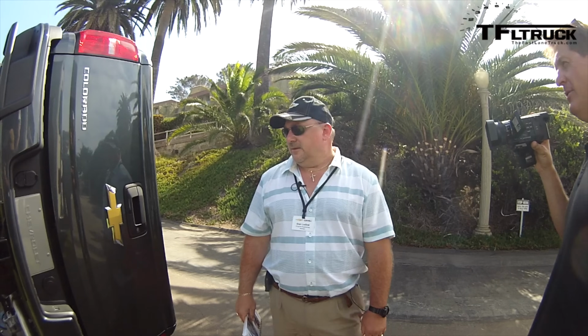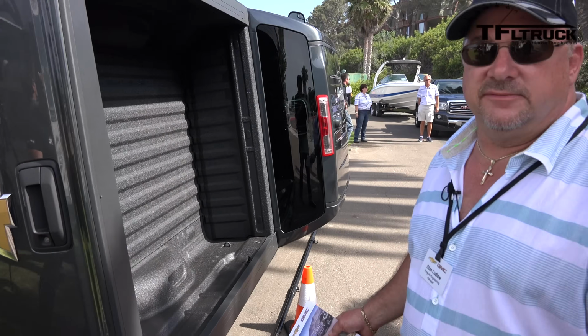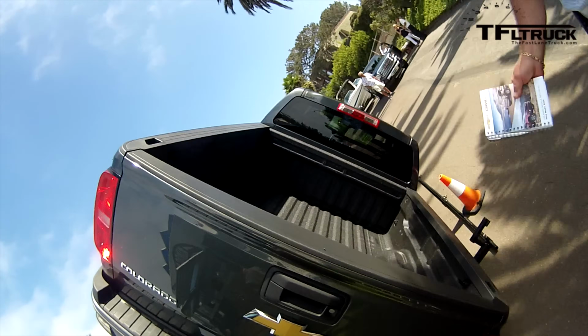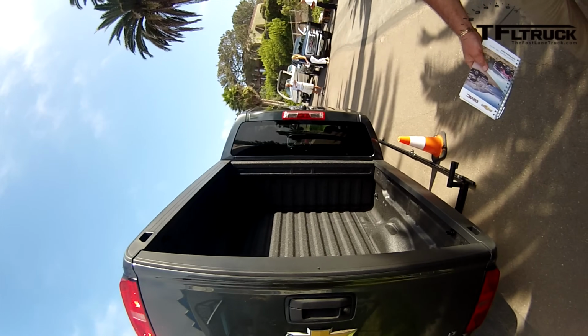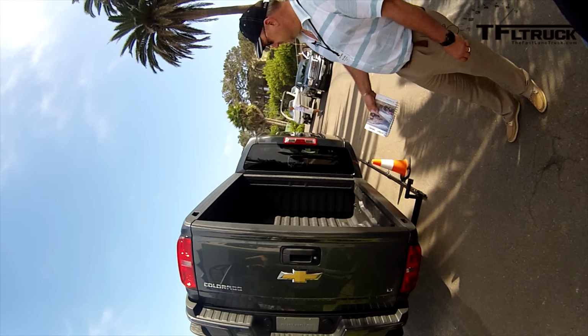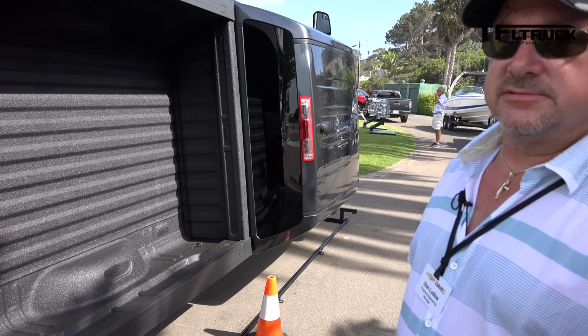And beds, right? Yes, we offer both short box and long box, 5'2" and 6'2". You can get the short box on the crew cab. On the extended cab, it only comes with the long box. There's two different wheelbases in the crew cab. When you get the long box, you get the longer wheelbase. And this one's got the spray-in bed liner, which obviously is beautiful. It's a great accessory that we offer as well.